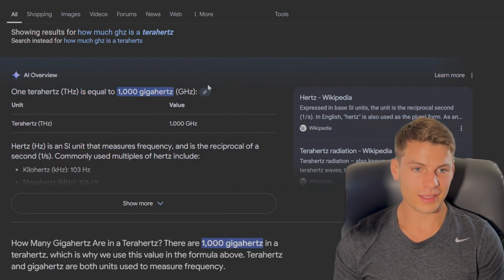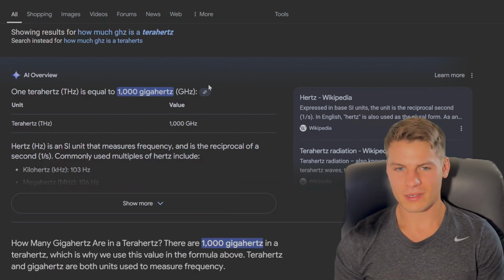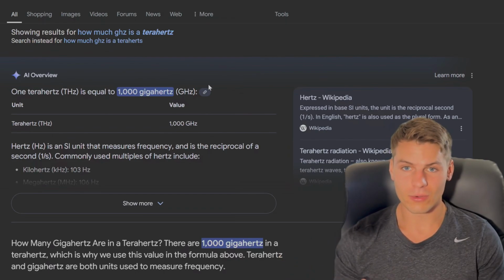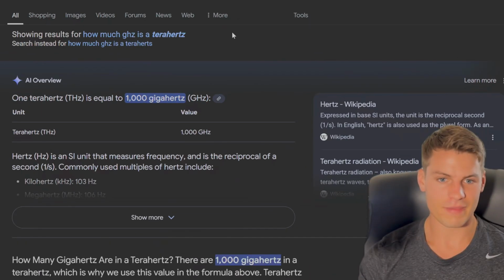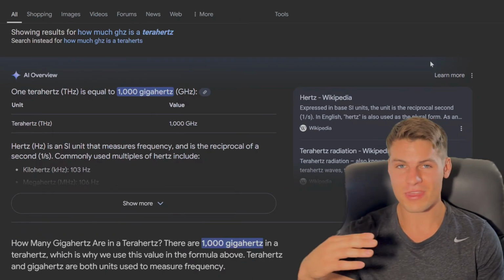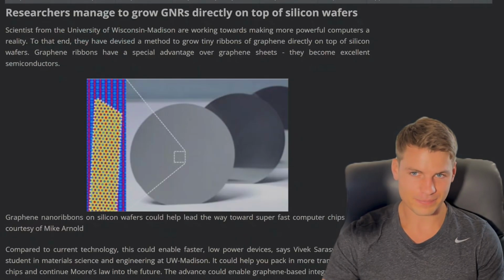Now, it's really important to say that our memory technology and our connection and our I/O would definitely not even be able to handle that many instructions in a given time period. So we definitely have to rethink how we build and how we shape computers if we went over to graphene.